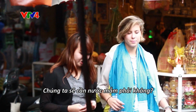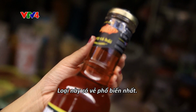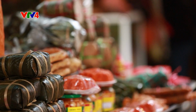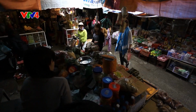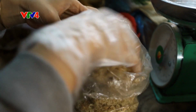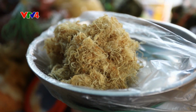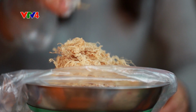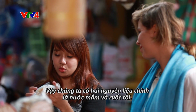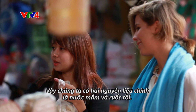Okay, so we need fish sauce. Yeah, Nuoc Mam, right? Or this one. This one is kind of popular. Okay. So now we have the two main Vietnamese ingredients. Yeah. This one and fish sauce.